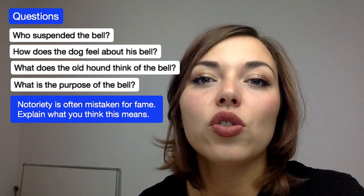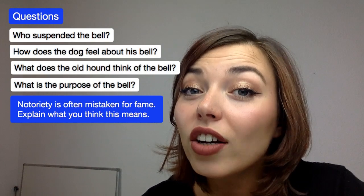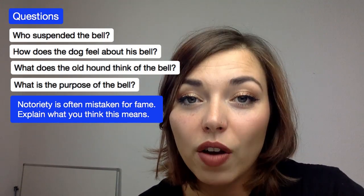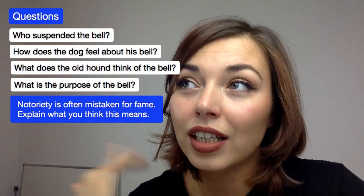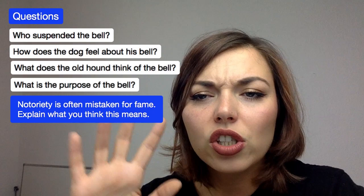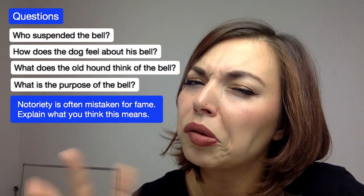So let's repeat the questions one more time. Who suspended the bell? How does the dog feel about the bell? What does the old hound think of the bell? What is the purpose of the bell? And then we have the moral of the story, which is notoriety is often mistaken for fame. And I would like you to explain, thinking about the whole fable, what you think this means, okay? Just a little thing, I say often, but you will also hear people say often. Both are okay. All right, hey Jonathan.